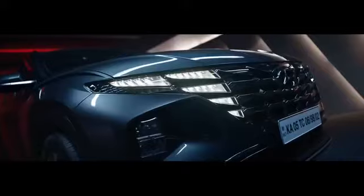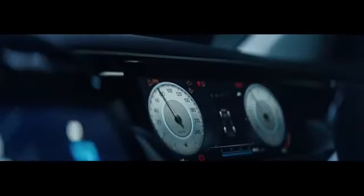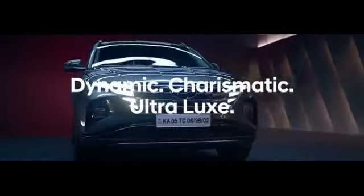At Hyundai, we don't just make cars, we make beings with spirit. So, what's the all-new Hyundai TUCSON's spirit? The answer? It's the dynamic SUV.